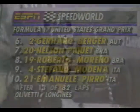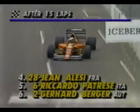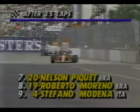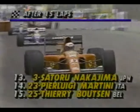There is the second place, number 27 in red of Alain Prost. We'll give you a look at the top 18 with 15 laps complete. Actually, 15 laps was several laps ago. We are now working lap number 19 on the racetrack. And the lead for Senna has now expanded to 9.27 seconds. He is slowly drawing away by a fraction of a second on every lap.